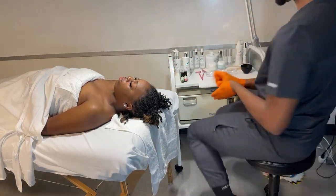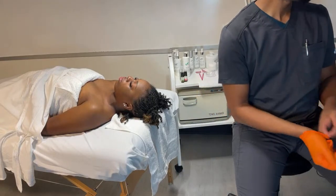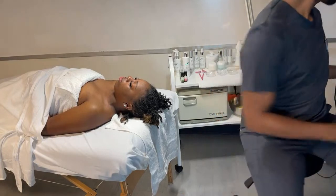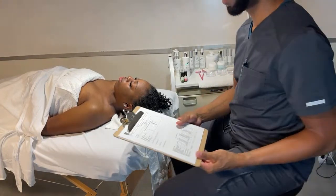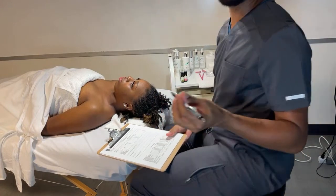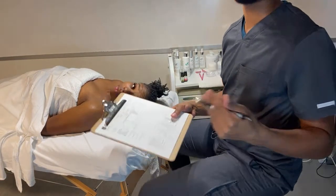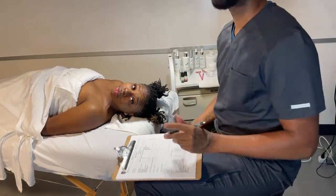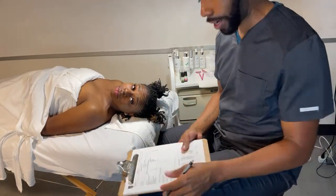I'm gonna take a second to chart. So I have my Sedesco chart here. And once you know the stuff, you should know the stuff. Like I know what's going on her skin, so I don't need to have it in your head.